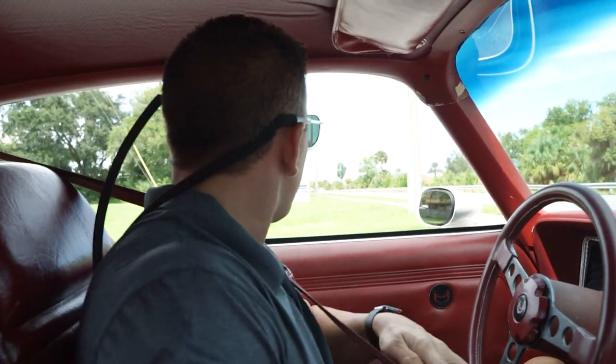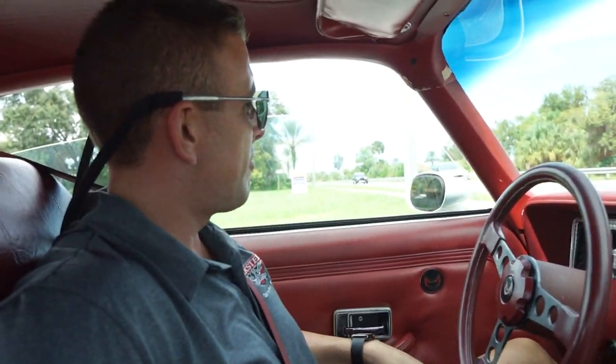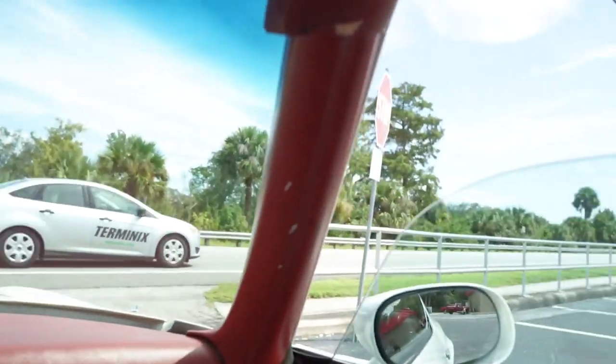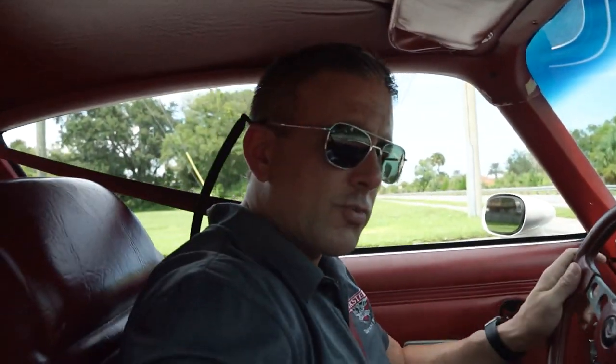Normally, we're used to lap belts. This thing has shoulder belts. Get that buckled up. Power windows. Driver's side. Passenger side. So those are functioning as well.